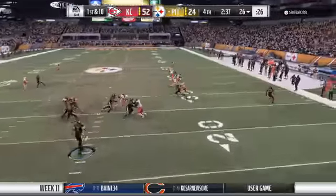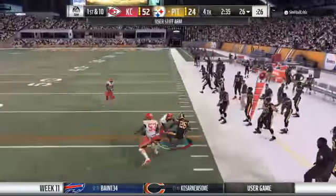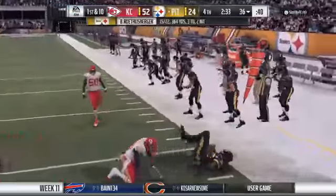On 1st and 10, it's Roethlisberger. This is Bell on the dump off. And they're able to get this one across the 35. Give him 10 yards there, and by the nose of the football, he's going to have a first down.